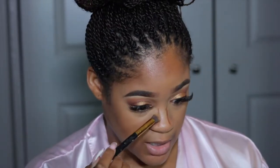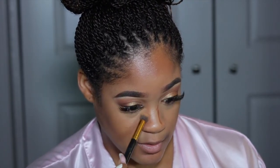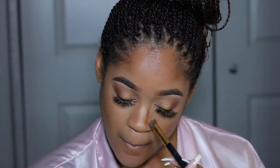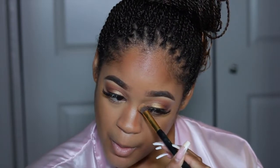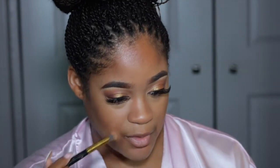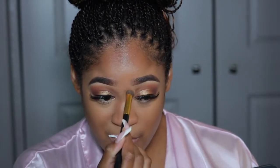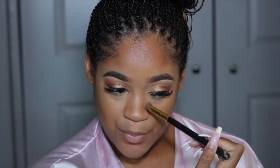And then I'm gonna take this brush and just pat this in. Because I hate doing nose contour because I don't know. I feel like I'm not that great at it. I just feel like I do it just because. Yeah, it looks kind of cool.